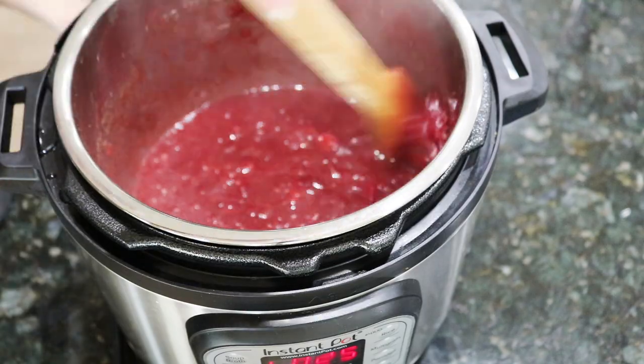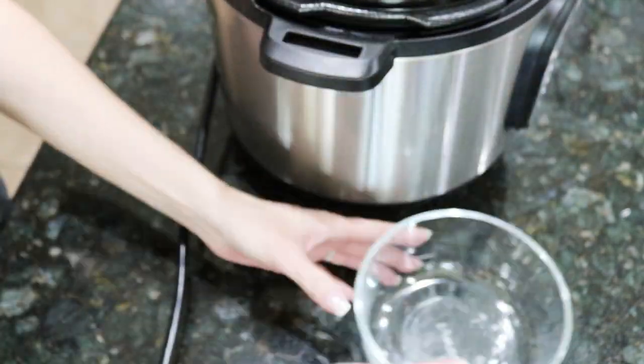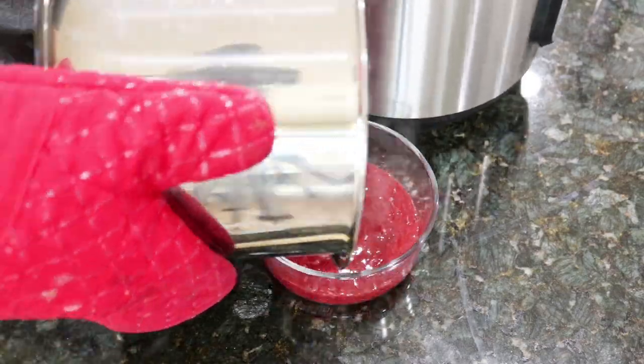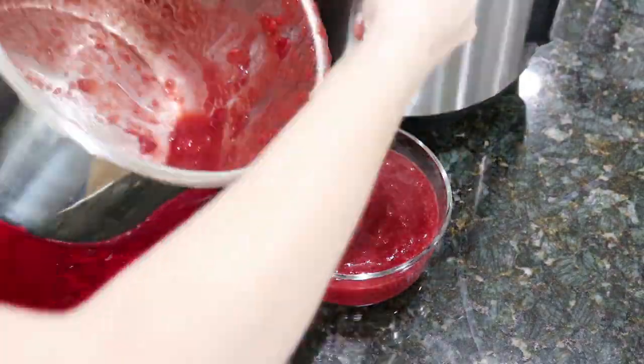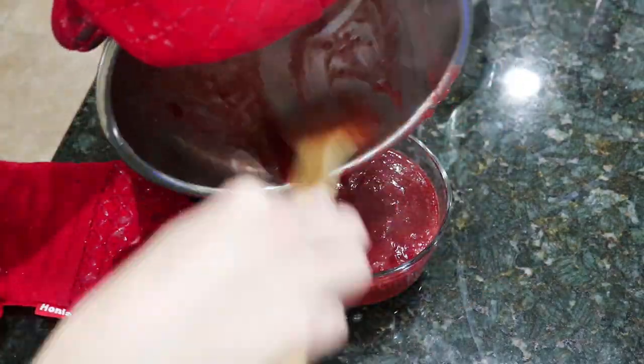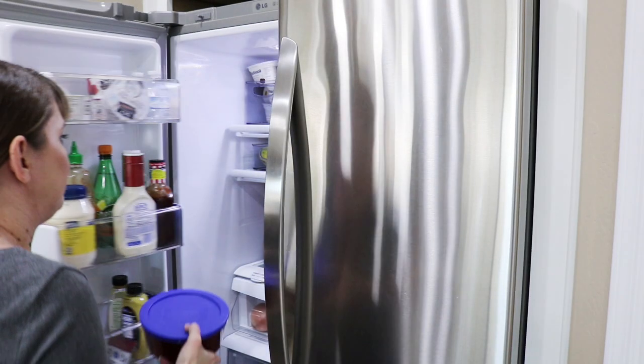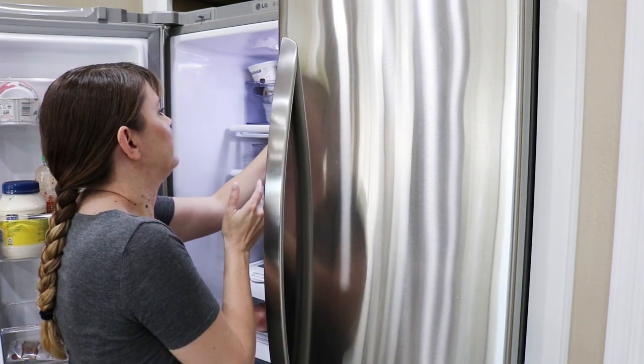So this actually did come out a little bit runnier than I was hoping. It's supposed to thicken up as it cools, but it didn't totally. So I think maybe next time I might add some cornstarch to get it to thicken up a little bit more. And I'm just gonna throw this in the fridge and let it cool off.